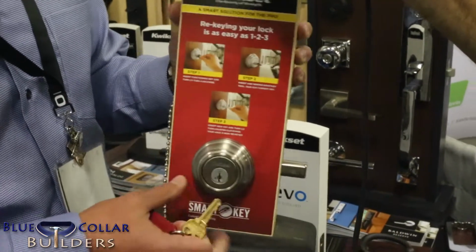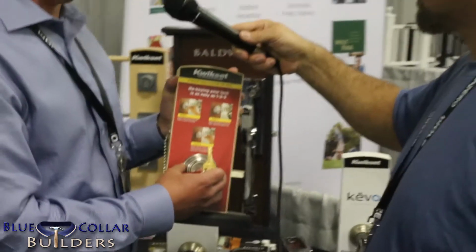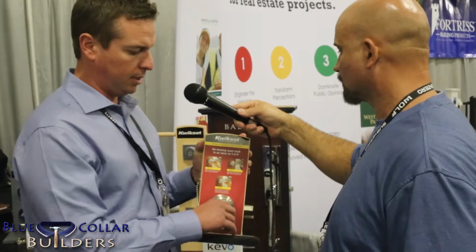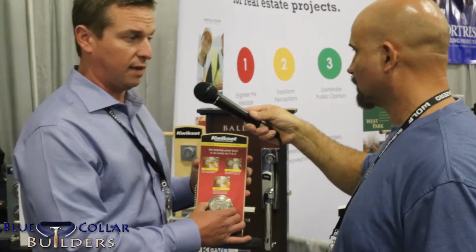I did that within less than 30 seconds, which from a normal standpoint would take me probably a good 20 minutes to change this over. I have to take it off the door, take the pins apart, and now you saw I was able to do it in less than 30 seconds. And Kwikset, we are the only ones that have this technology on the market today. Awesome.